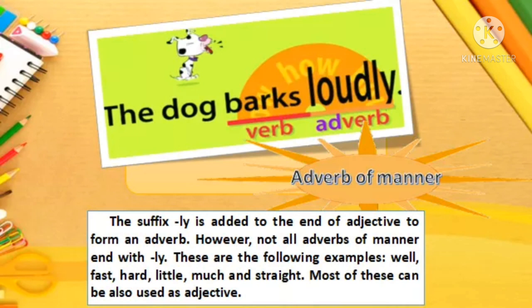The suffix "ly" is added to the end of an adjective to form an adverb. However, not all adverbs of manner end with "ly". These are the following examples: well, fast, hard, little, much, and straight. Most of these can also be used as an adjective.